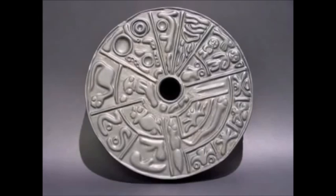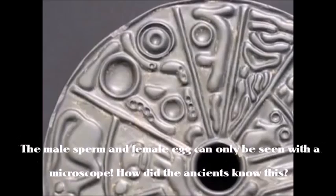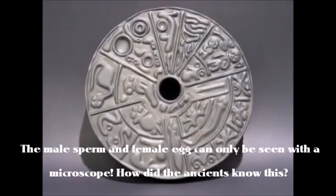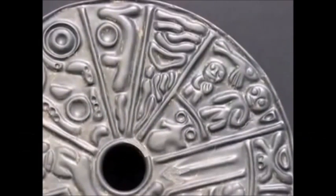The diameter of this disc, we call it the genetic disc, is about 27 centimeters. And on this disc you have several things presented which usually you can only see with a microscope. For example, on the left side, around 11 o'clock, you can see one human egg without and another with spermia. On the right side, at approximately 1 o'clock, you can see some spermias, and then you have several very strange presentations which we could not explain.